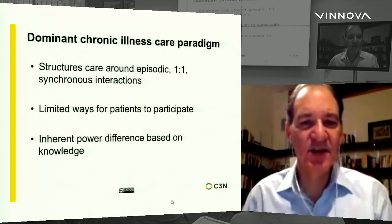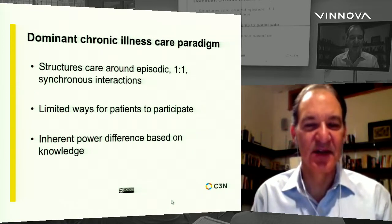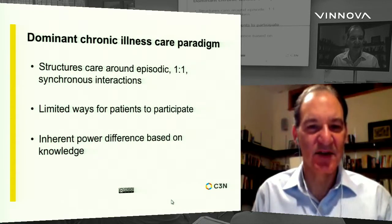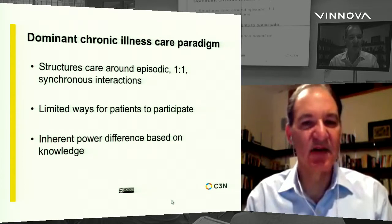So when we started developing this project, we thought about the current paradigm of chronic illness care, which is structured around episodic visits to the doctor and one-on-one interactions with the physician that are synchronous, that they take place face-to-face. There are limited ways for patients to participate and an inherent difference of power that's based on a knowledge gradient between patients and doctors.